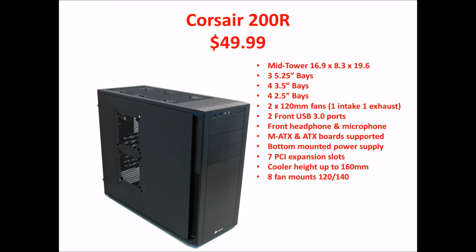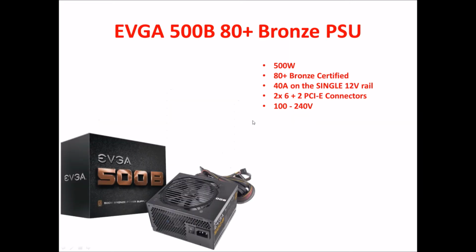I just like this case. I've used it. Good cable management. You can even do radiator support because everything's offset up here. It has 7 PCI expansion slots. You could put a high-end system in here and be satisfied. That's what I like about it.